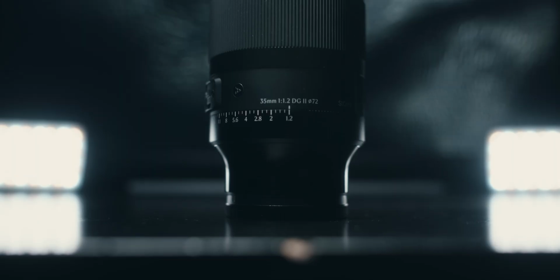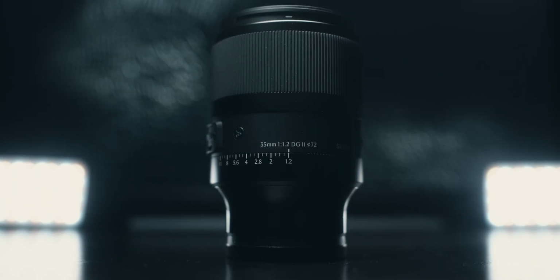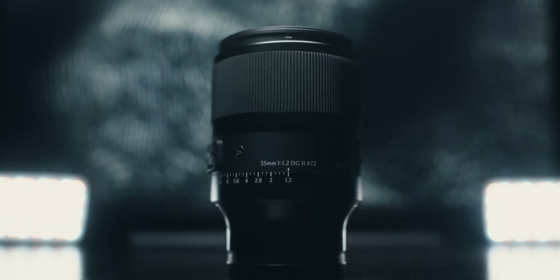In case you missed it, recently Sigma put out 3 new lenses. Today we are talking about the 35mm f1.2. But before I get into my thoughts on this lens, I do want to give the disclaimer, of course, that Sigma did send me this lens, but I'm not getting paid and I get to say whatever I want.